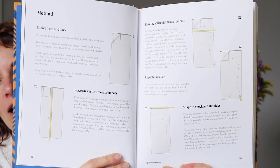It's something that I think is really interesting. I know some people aren't really interested in pattern cutting themselves from scratch, but if you are, this is definitely worth having a look at. So yeah, definitely worth it.